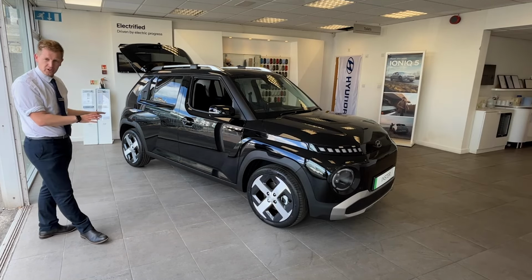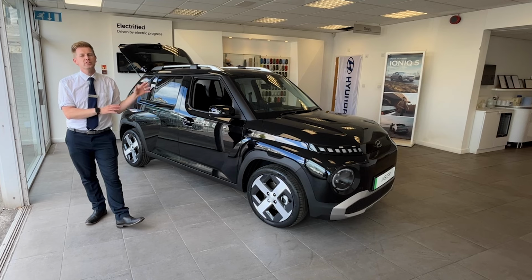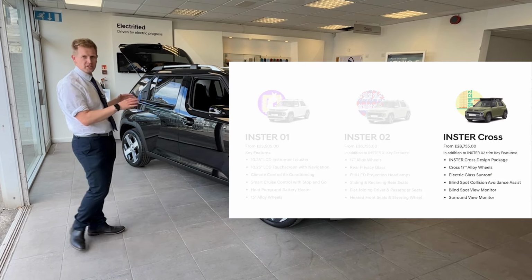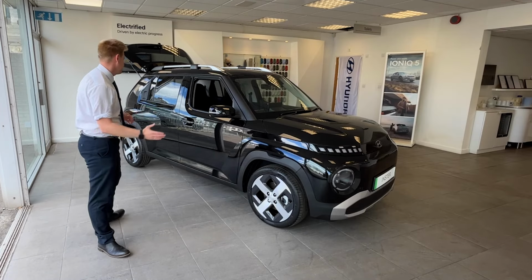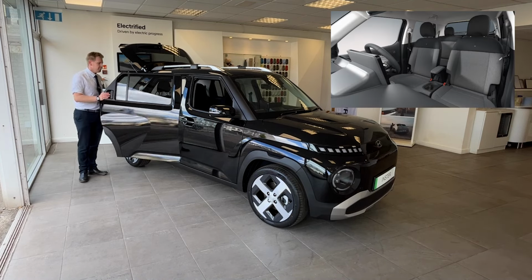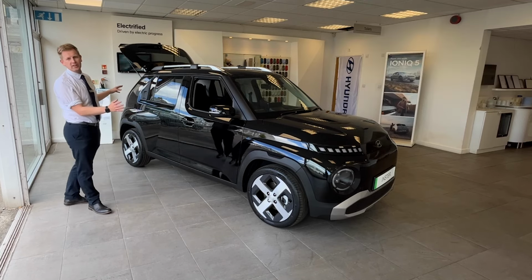There is an entry-level version called the INSTER 1, which hasn't got the roof bars and a few less features. That is also available in a 42 kilowatt-hour battery if you don't need one that's quite as long range. And we do have the INSTER Cross as well, which is a bit more jacked up, a bit more off-road and rugged looking, and that is the top of the range version. Interior wise, there are 2 options. This particular car has the black cloth interior, but we do also do a more funky 80s retro dogtooth style design to go along with the lovely range of metallic colours.